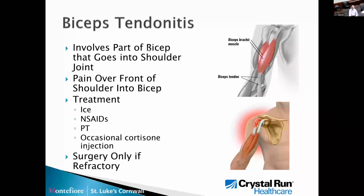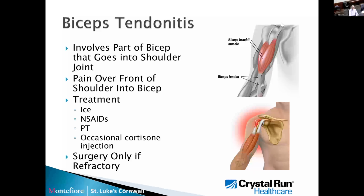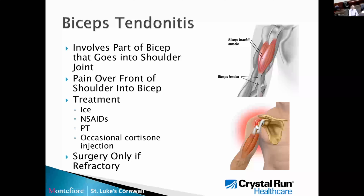So, bicep tendonitis. This again involves the bicep tendon where it goes into the shoulder joint. The bicep has two parts, called two heads. The front part attaches right there, and what's called the long head, which is this one, comes around and attaches onto the top of the shoulder socket, which we were just seeing on the previous slide. This generally results in pain over the front of the shoulder and radiating into the bicep. Treatment is typically ice, physical therapy, anti-inflammatories, and an occasional cortisone injection, and then surgery only if it's refractory. Again, we typically will cut the tendon and then tack it into the bone roughly about there, into the front of the arm bone.